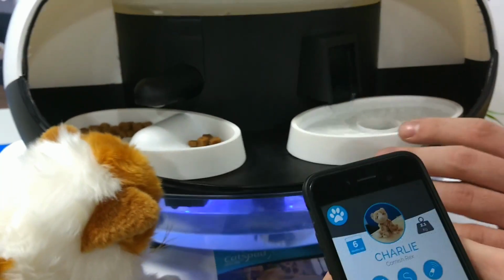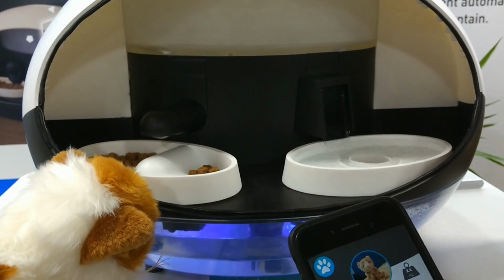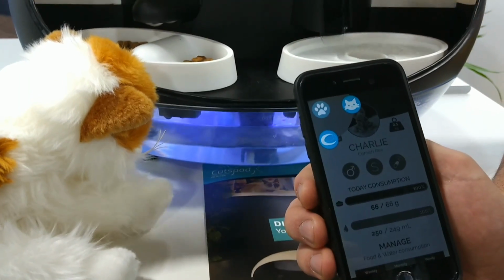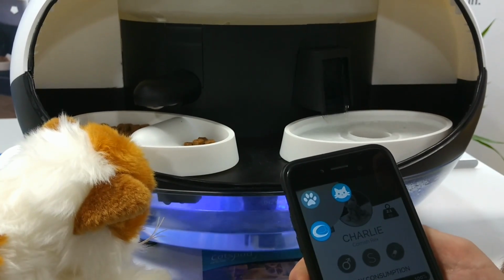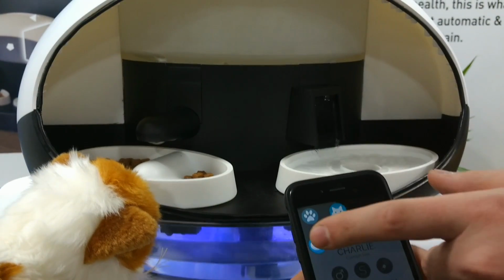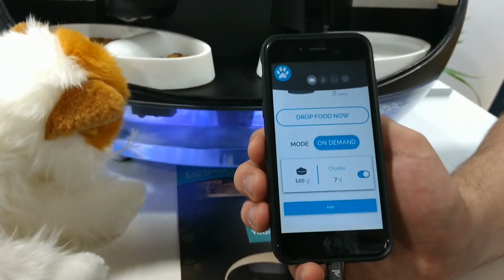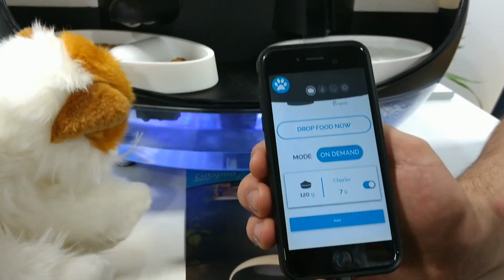The Catspad is always remotely connected to the Wi-Fi, so even if you're not at home, you can always get access to it, check the status and take any action that you want. If you have multiple Catspads at home, because you have a lot of cats or dogs, you can always set which cat is allowed to eat at which Catspad. In the food menu, for example, Charlie doesn't have the right to eat here, so we can add the right, and now he has the right to eat at this Catspad. You can control multiple Catspads with the same application.